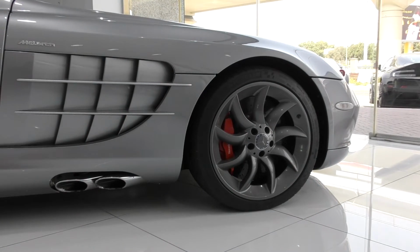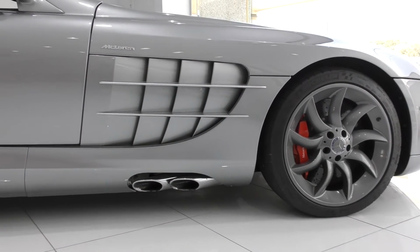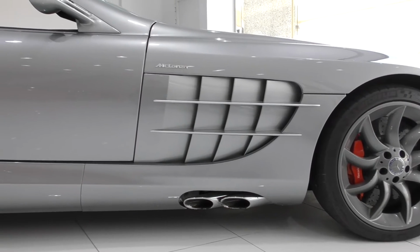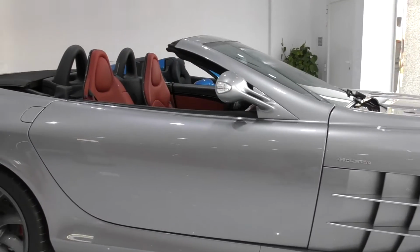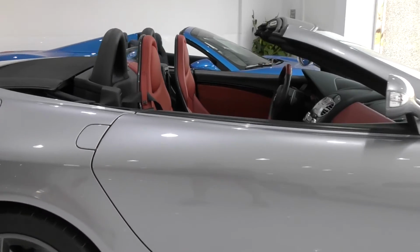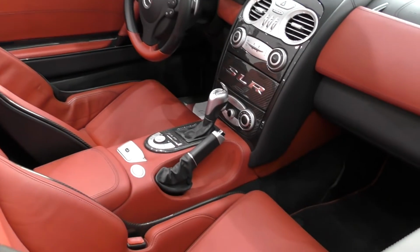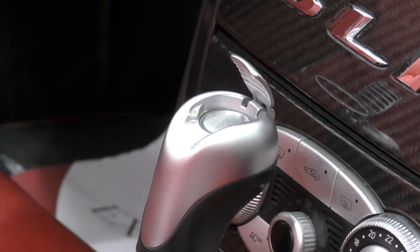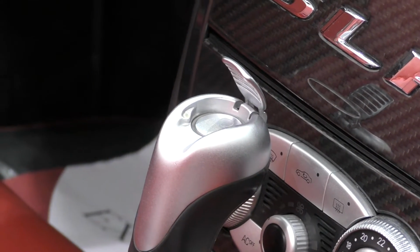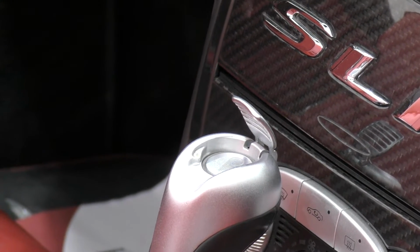The thing I always loved about these SLR McLarens is this side profile with the side exit exhaust and the big fins down the side of the wing and the massive long bonnet. Oh, they're just fantastic things. And then I remember one of the top features, when you look inside, you just look on top of the gear selector, that's the start stop button just there. Flick the top of the switch, push the button and off you go. Wicked.